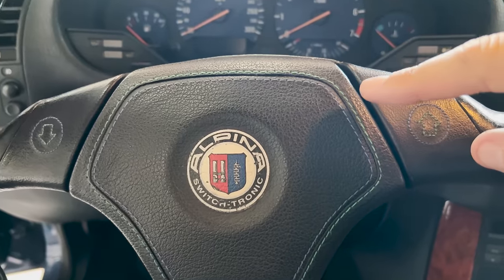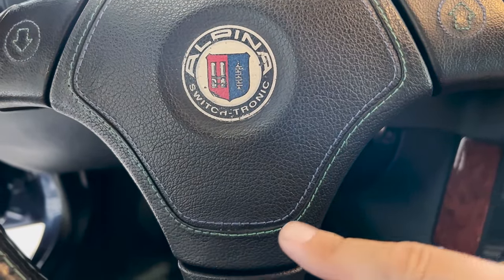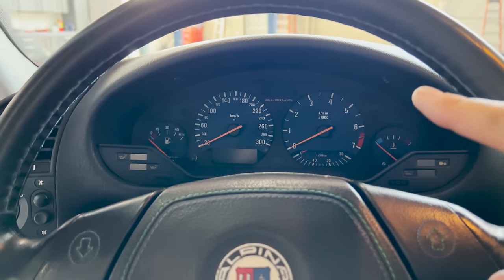Now, other things worth noting with the steering wheel are colors, which are very interesting. Blue and green are Alpina's colors, and they integrate them into a lot of their cars in various places. And here you see it on the steering wheel. In the center, going around the wheel rim, is stitched blue and green. Looks very cool. And on the inside of the wheel rim, you have blue stitching on the upper half and then green stitching on the lower half, which is also cool.